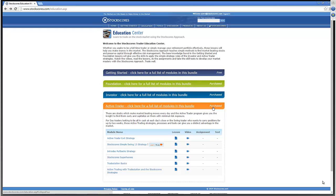The fees for the courses. Okay, so the online courses are Foundation $995, Investor $2,495, and Active Trader $3,495. But again, you may have upgrades. If you're a DISNAT client, those prices are lower, and all of those things will be announced from DISNAT in the next week or two.